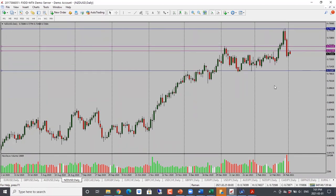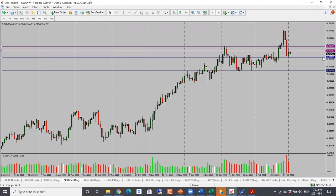New Zealand dollar here, this one looks neutral to bearish here. We did have that pullback, so looking for a continuation to the downside. That's the type of move I am looking for. But again, here we need to make sure that price holds below 0.7275. If it doesn't hold, then this move gets filled here. This inefficient candle will get filled. So that's the only caution here, but bias is bearish.